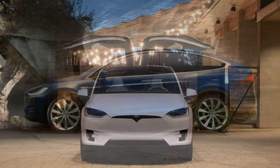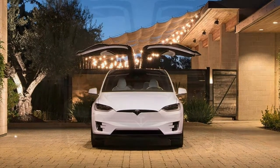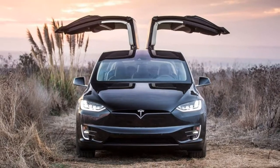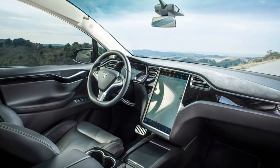What's new? Tesla updates its vehicles on an ongoing basis rather than at discrete model year intervals. As such, there's no clear-cut new for 2017 information. Features and trim levels are tweaked sporadically.